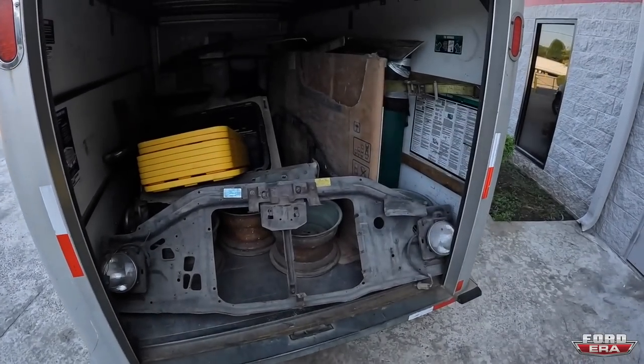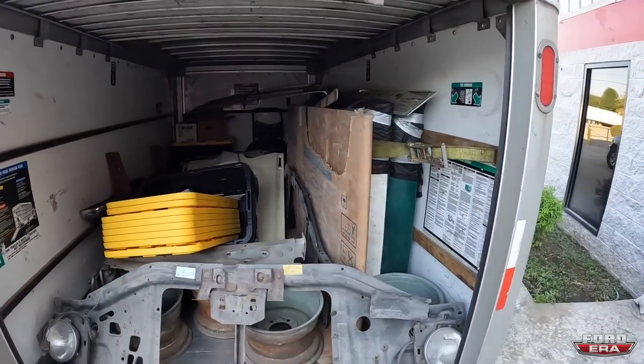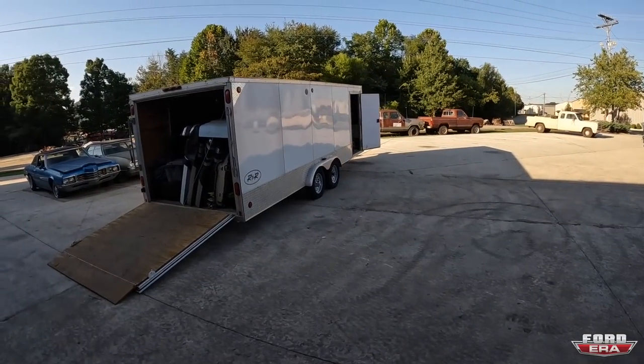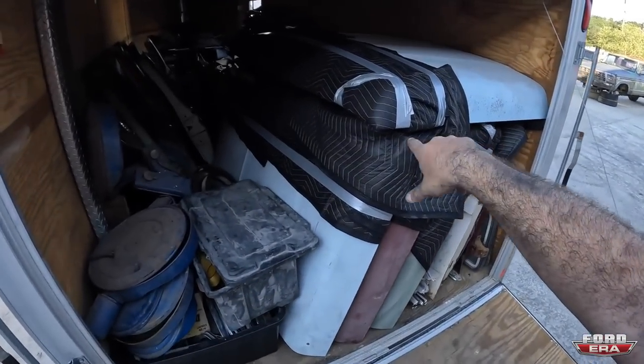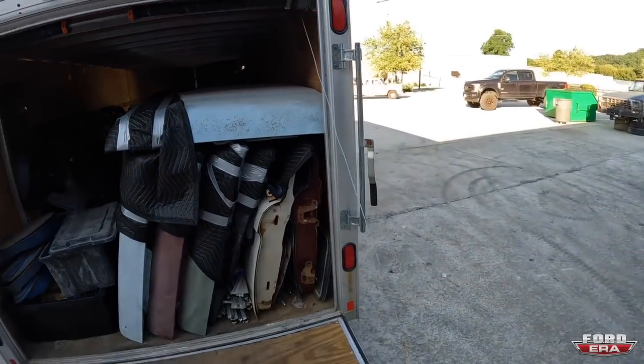So we packed up 2 trailers. This is my trailer that's going back to Miami. These are all stuff that I needed. Got a couple hoods, core supports, fenders, etc. And then this trailer is all the parts that are going to go get sold. We got 5 hoods, we got doors and parts, and I mean, this thing is loaded.